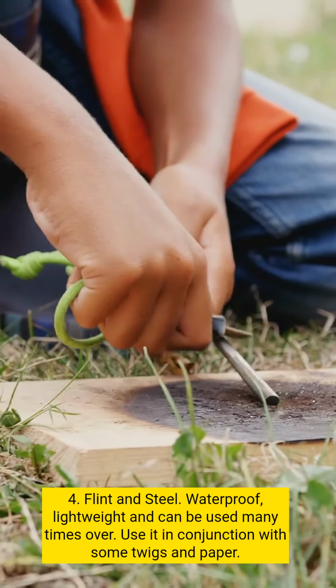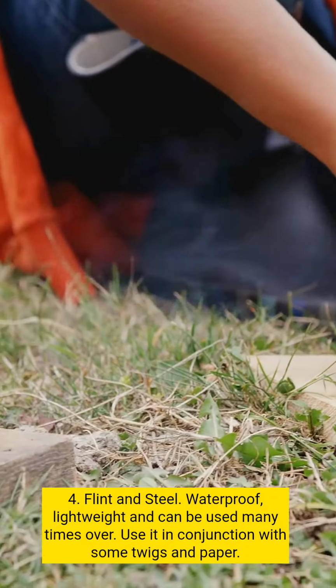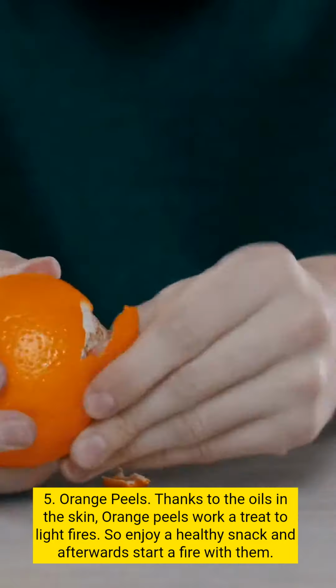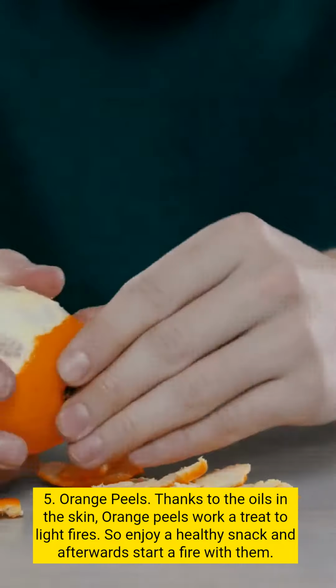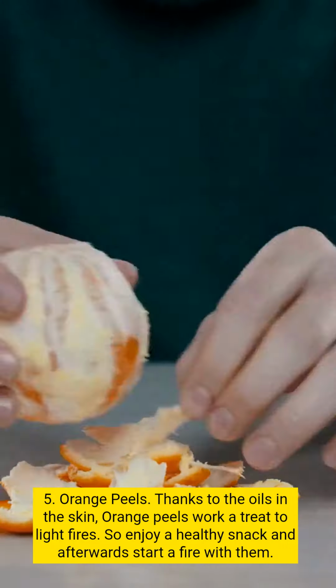4. Flint and steel. Waterproof, lightweight and can be used many times over. Use it in conjunction with some twigs and paper. 5. Orange peels. Thanks to the oils in the skin, orange peels work a treat to light fires. So enjoy a healthy snack and afterwards start a fire with them.